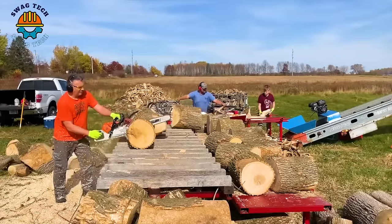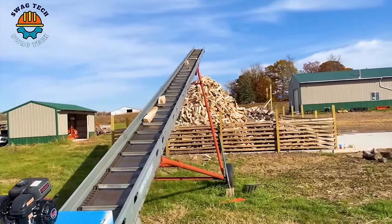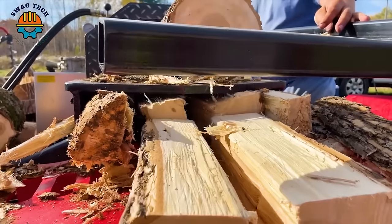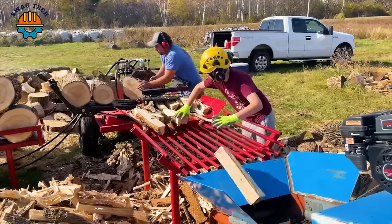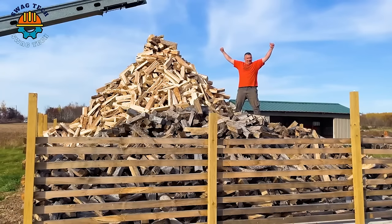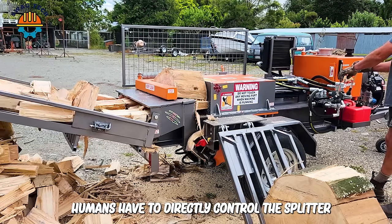With the right arrangement and enough people, it can really handle a lot of firewood with this amazing firewood production line. With a 22 horsepower Honda engine, this is still a highly efficient machine, even when humans have to directly control the splitter.